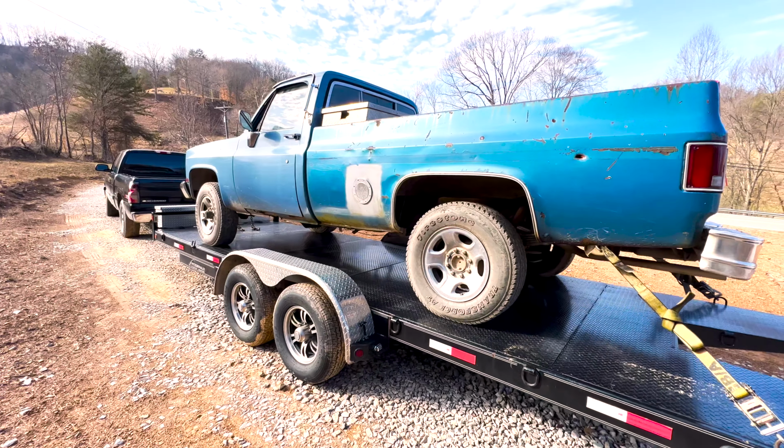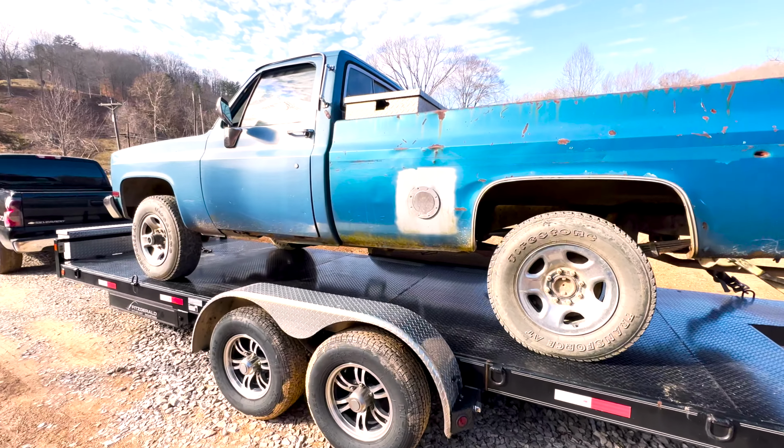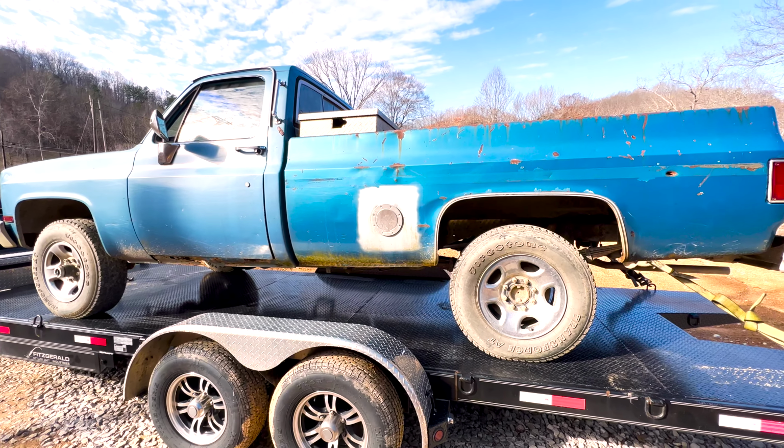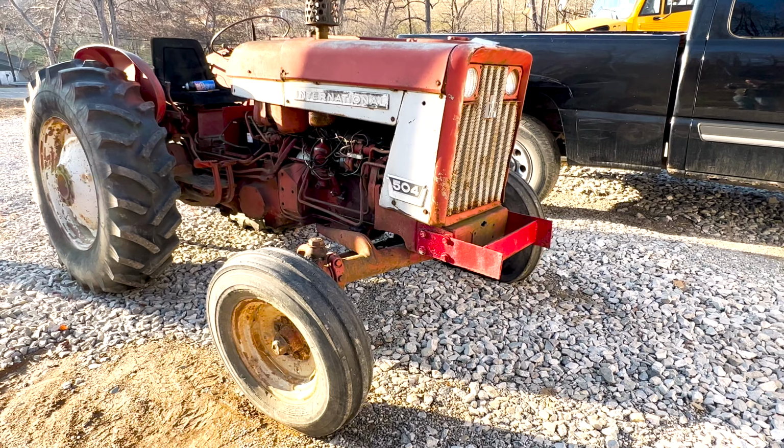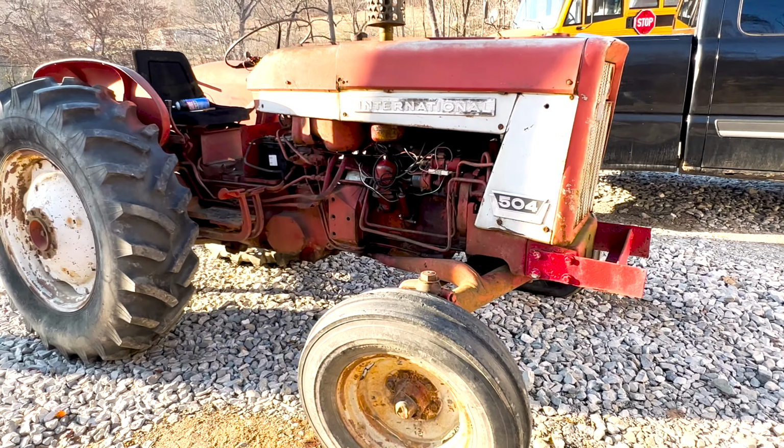This will be Old Blue's last ride with me anyway. Taking it to a little place about an hour or so north of us. We're going to trade it for an International 504 tractor. And here she is. We've got it home.